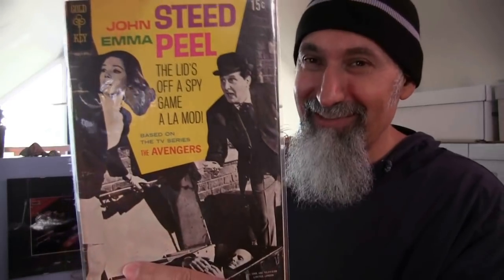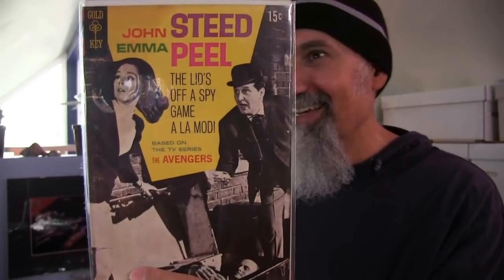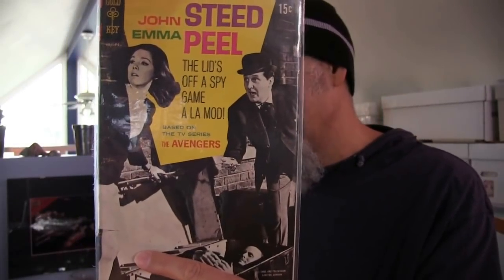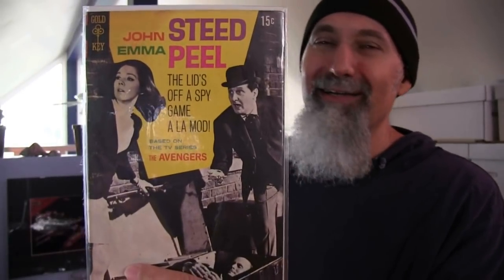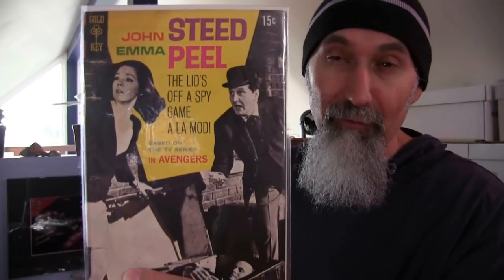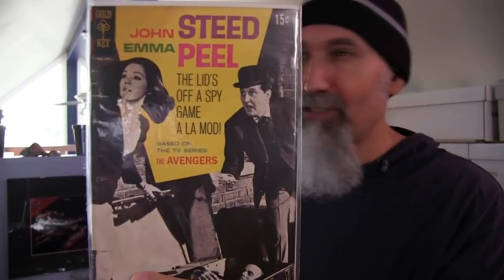I have a copy of this, Avengers number one. But it's not the Avengers you might be thinking about. This is the TV show, The Avengers, from 1968. I have one of these that I bought for like 20 bucks a while ago, or even more. I think it was graded at around 7 or 8. This is graded at 4.5. And I paid $6.50 for this.